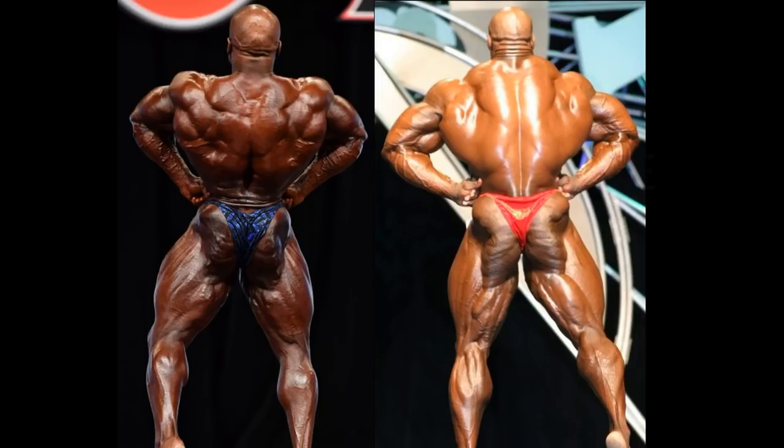Now, when you look at the lower half, Coleman, I mean, he has those big butterfly glutes. Clarida's glutes are very striated as well.